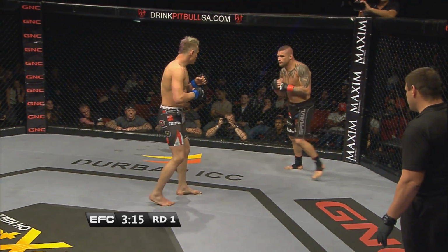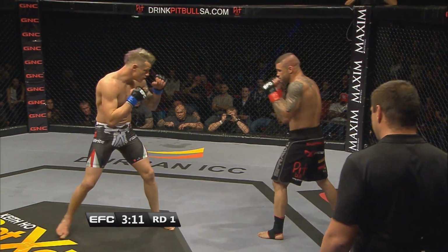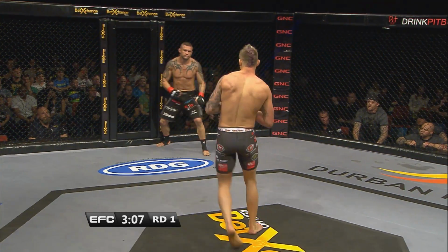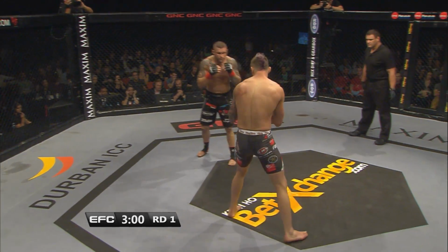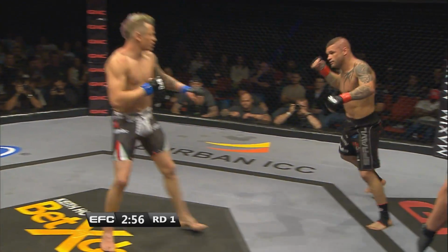Van Staden doing well to fight tall. He's staying on the outside. He's not allowing Smith to close the gap down. One thing to note, Martin Van Staden has never been knocked out. He's been knocked down, but not knocked out. And Smith also struggling to get his timing right when Martin comes in. He's normally a very good counter striker.